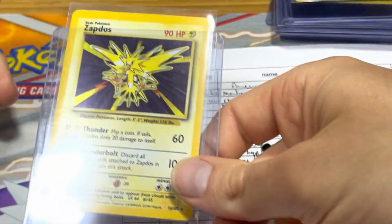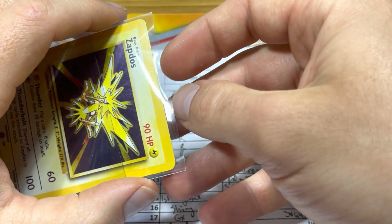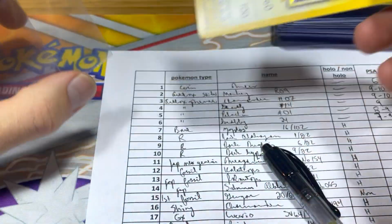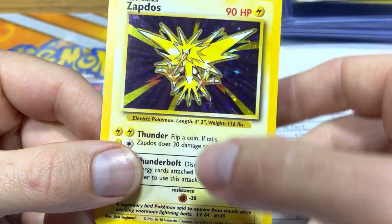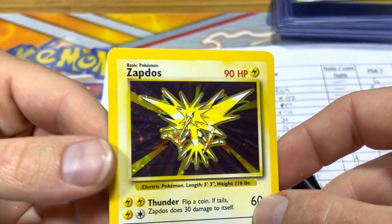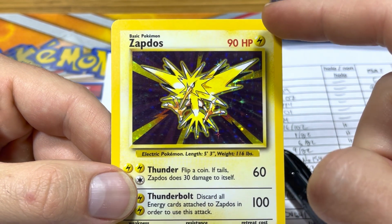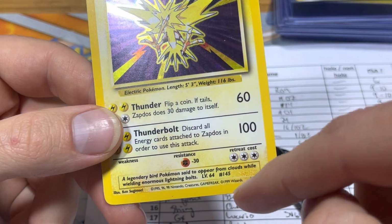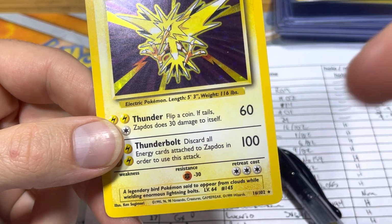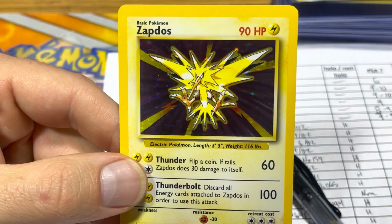Okay, now moving on to the cards. I think people are really interested in those. I enjoy the cards more than those. I just go ahead and do those as we're preparing our PSA submissions. So we got ourselves what looks like a really nice base set Zapdos. Centering, the border's thick up at the top. It's actually decently thick on the bottom too, so it's pretty much even centering left to right, top to bottom.